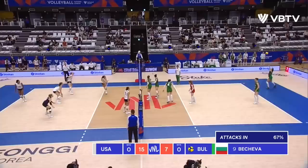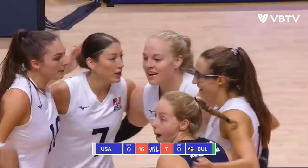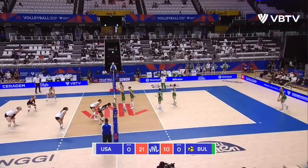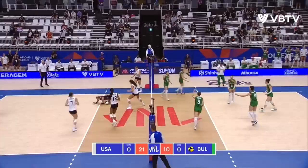That's a lovely angle. Lovely set from Carlini. Didn't force it too wide to the pin. Not too much you can do with this ball. Carlini, a beautiful set over the shoulder. And Plummer just... Well taken from Plummer. That's a nice block. Well, they have shored the defense up on that attack.